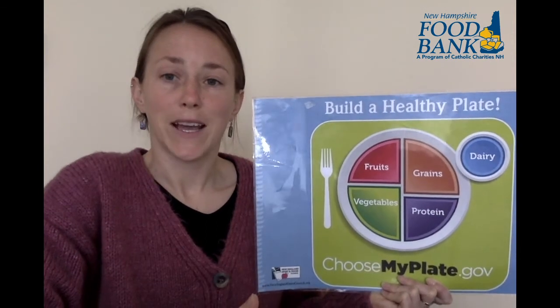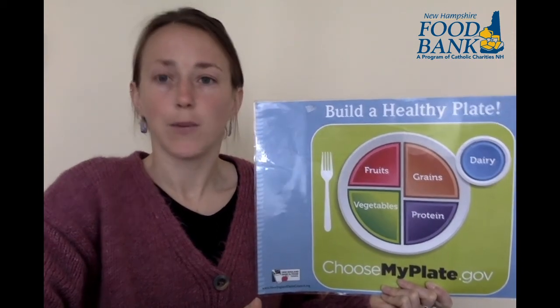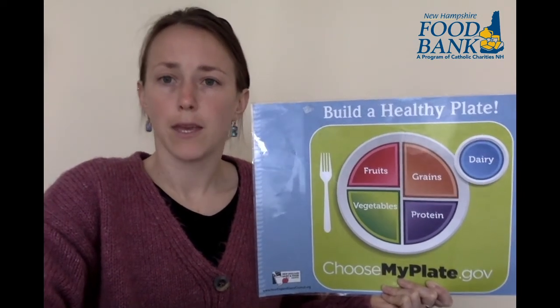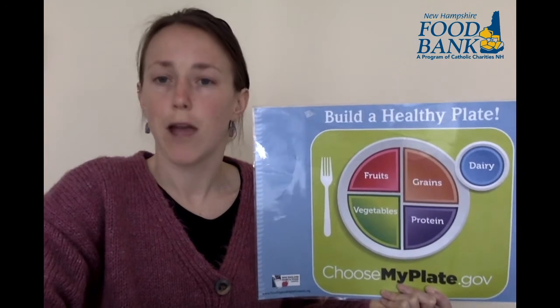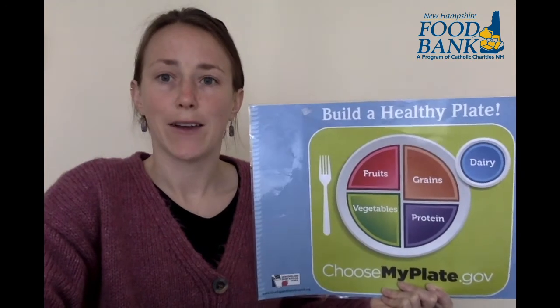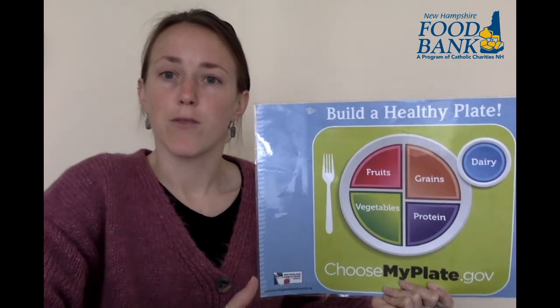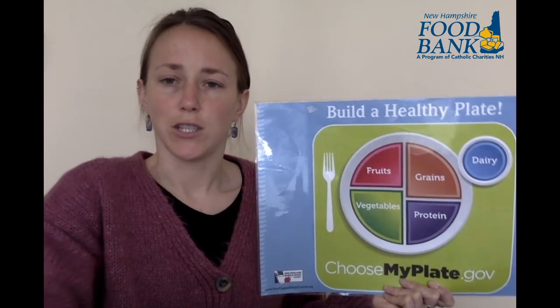So the first week, I encourage you all to look down at your plates and see where some of those food items fit into the category, maybe how much you're getting of them, and maybe how you can make one small adjustment or have that conversation with your kids on how to get more of these food groups and more of those nutritious options into your diet.